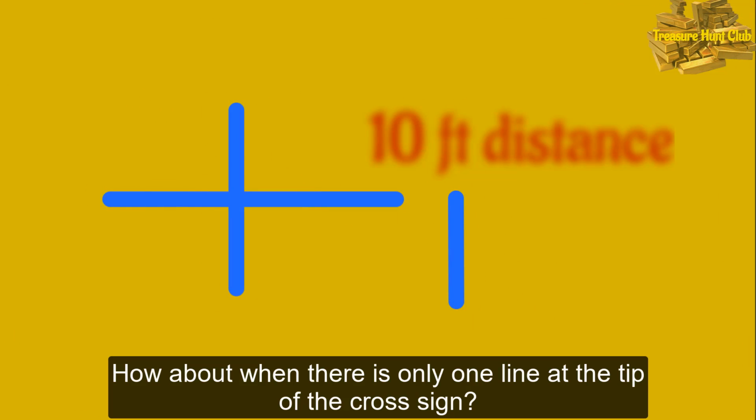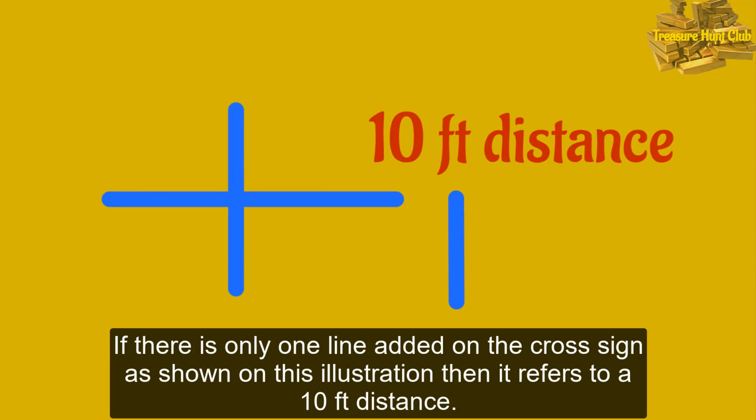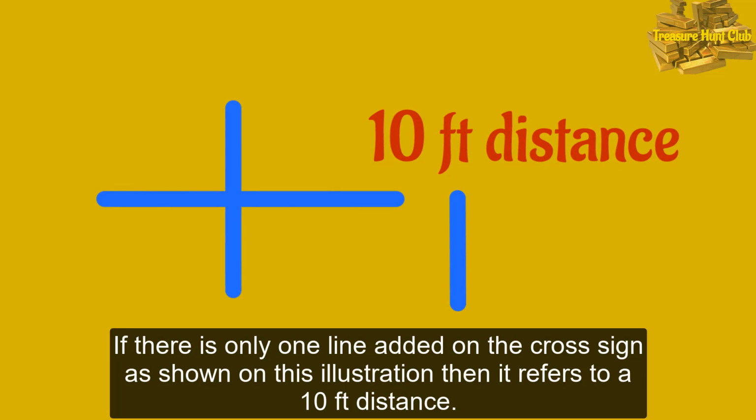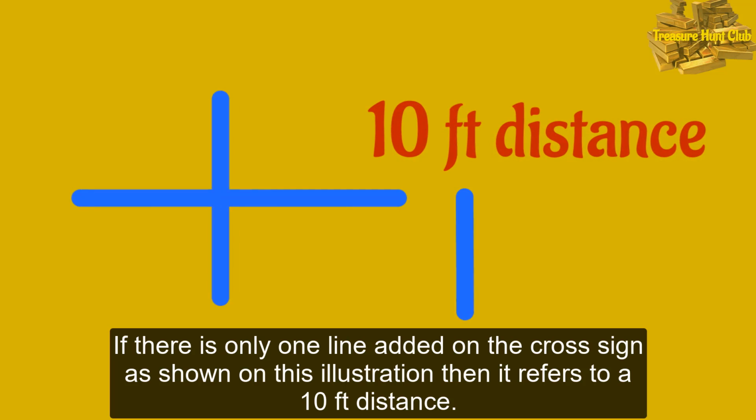How about when there is only 1 line at the tip of the cross sign? If there is only 1 line added on the cross sign as shown in this illustration, then it refers to a 10 feet distance.